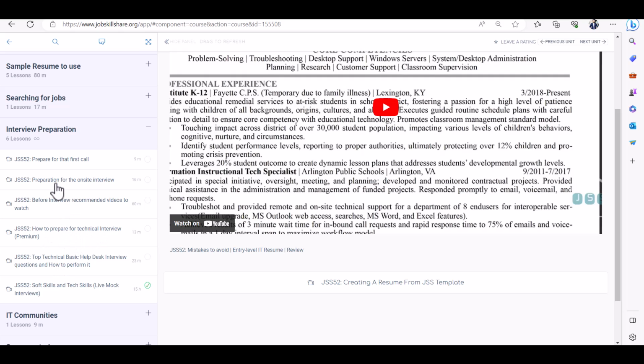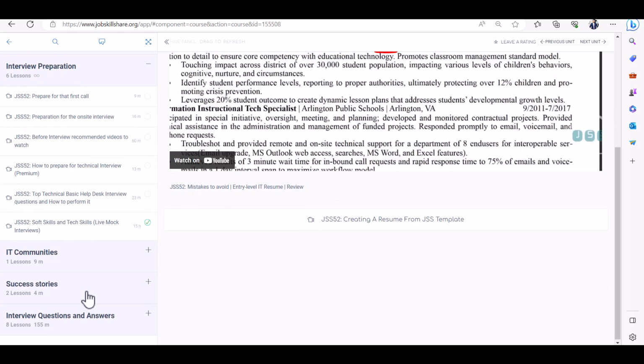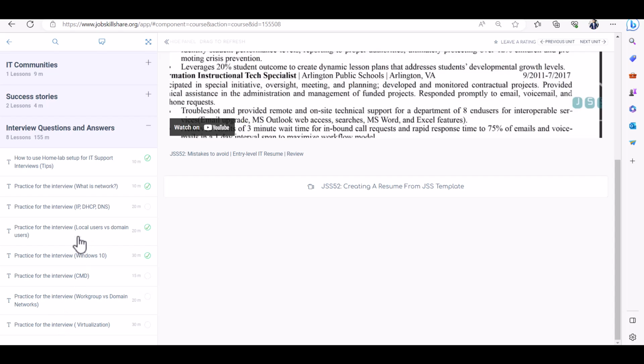So when you go over all of this information, that is what's going to prepare you for that actual interview. And that's going to be a little quicker way. If you come down right here, it says interview questions and answers. This is a long list of Q&As that we have created for specific questions. Practice the interview: what is a network, what is IP, DNS, local users versus domain users, Windows 10, CMD, virtualization.